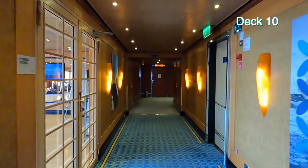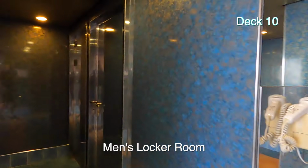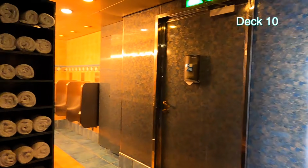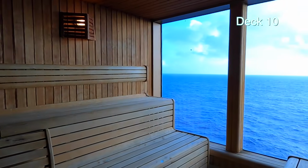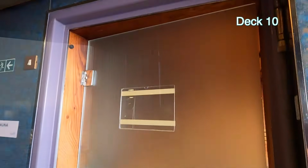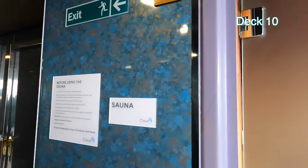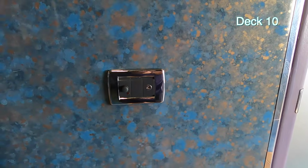So that's the gym. I'm not sure. Oh, those are lockers, blow dryers, lockers, bathroom, toilet, towels. A sauna that's not very hot, but I guess you turn the temperature up yourself. It's unmarked. Oh, sauna. Before using the sauna. I guess that's the temperature control.